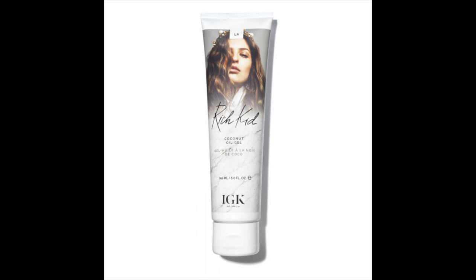I'm thinking about a product that I recently really got into that I bought from Sephora. Let's talk about that first, and then I'll tell you about this product because I have not used this yet. I bought the IGK Rich Kids Coconut Hair Gel Oil, and it is so good. I use it before I do my hair as a pre-styling gel so that my curls last longer.